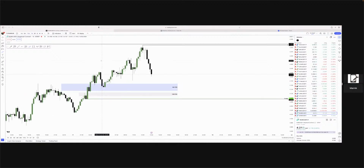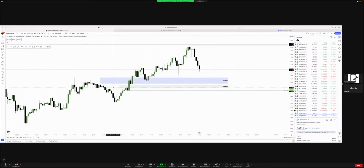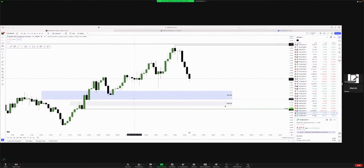Someone in the chat's asking if you can zoom in a little bit more on the chart. Maybe that's to me, but I don't know how to make. I can probably zoom in a little bit more.